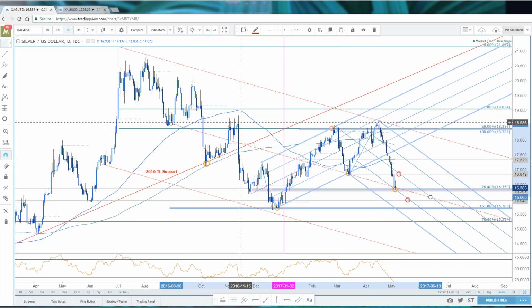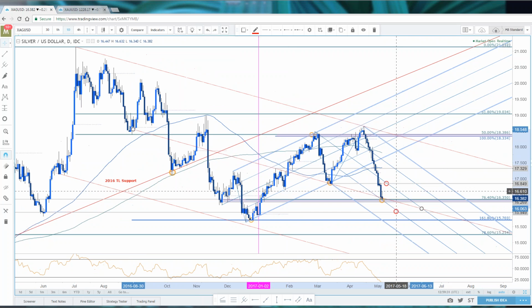Take a parallel of that high. I think I extended it off the January high, which just happened to show some pivots here. I'm not stressing these, just extending it off the January initial high here. Caught the lows, and that converges all in this range between 1627 and 1635. Critical support near term for silver.